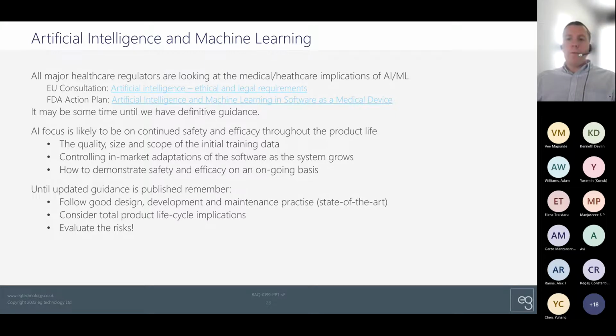But the emphasis is shifting. It's not about just checking its performance when it was first launched on the market. What we're seeing is not necessarily new regulation, but a shift from pre-market to safety and efficacy throughout the entire product life cycle.